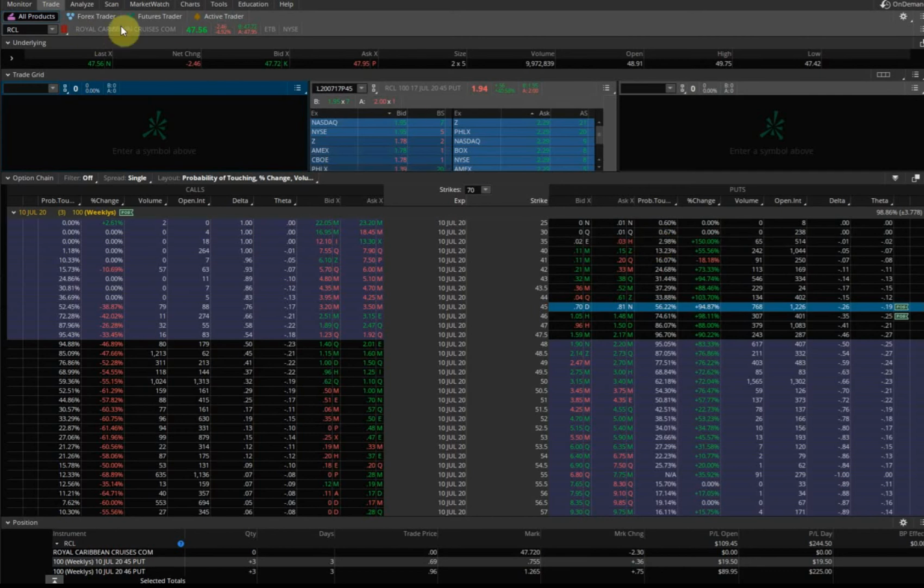So basically, if RCL goes to $43 per share, these 45 puts are going to be worth at least $200 because they're going to be $2 in the money: the $45 strike minus the $43 price target. So these will be worth anywhere from like $2 to $2.50 each, which would be at least almost triple your money if you got in around 70 or 80. So that would be this week.